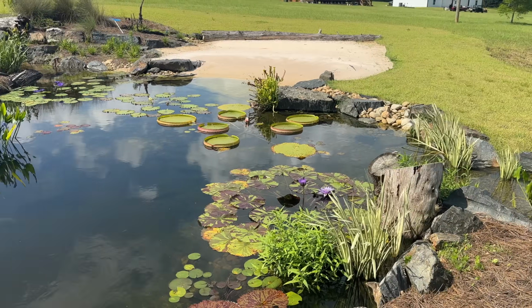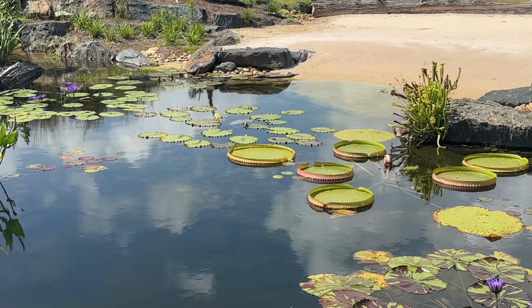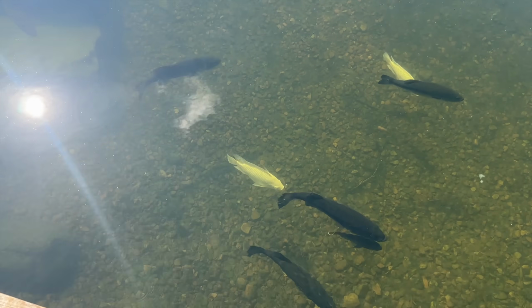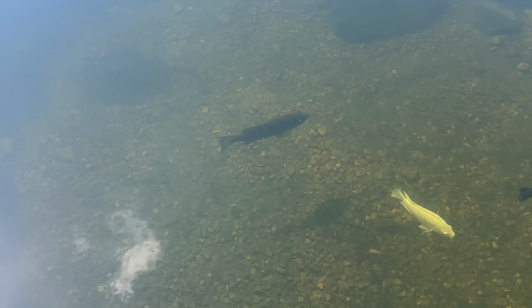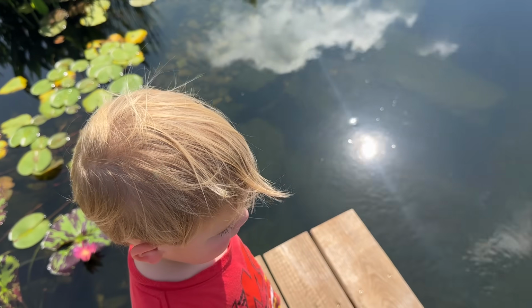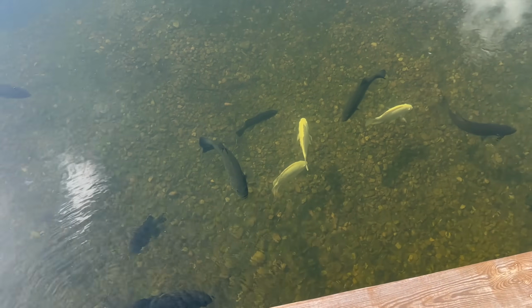Alright, back over here at Cedar Falls, or we might as well call it the lily pad pond this time of year. And I got my little sidekick Oliver out here with me today. I found fish. I found fish, Daddy. You found them, didn't you, buddy? Yeah. And you can see they're all schooled up, which means they're ready to eat.